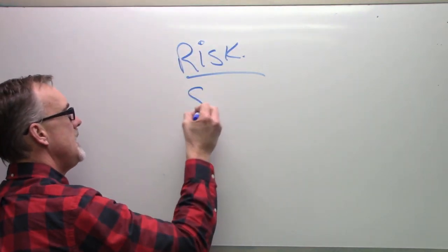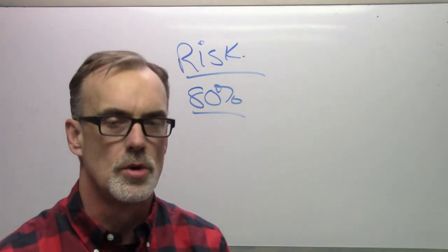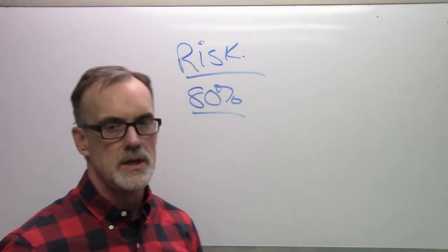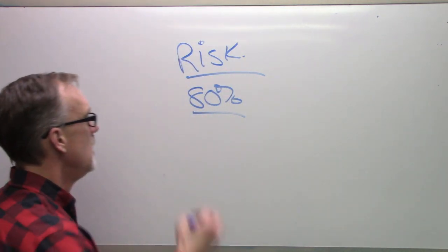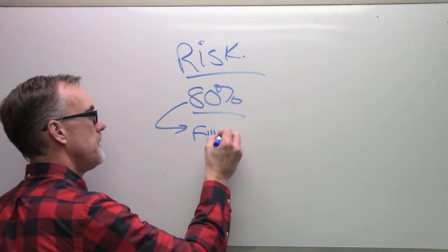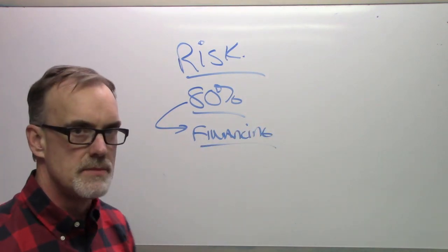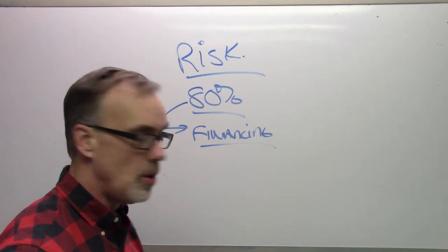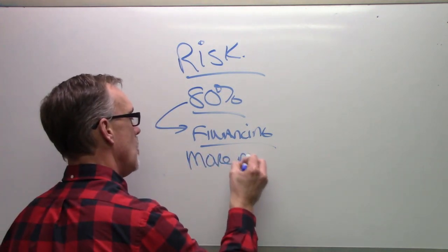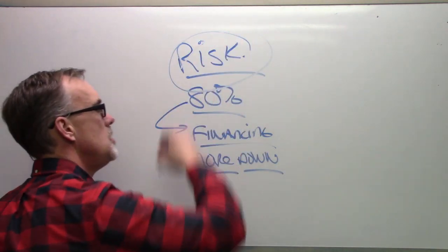And to avoid 80% of your potential risk, sure, it's important to have good location, good condition, good tenant mix, good management, et cetera, that's all good. But you want to mitigate 80% of it? Financing. And not a lot of people like to hear what I'm saying. I know they don't, but you got to put more down. You have to. It mitigates this in a huge way.